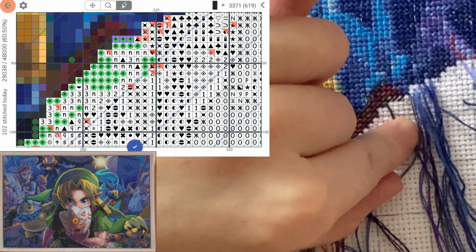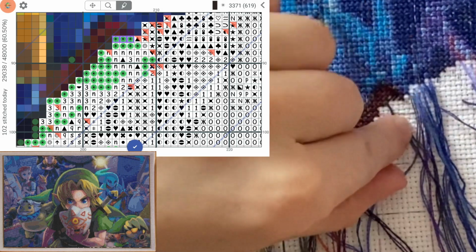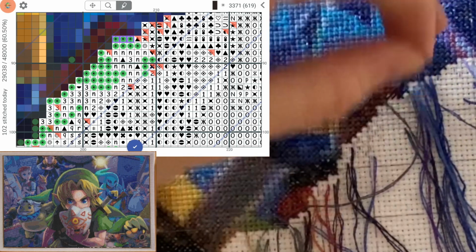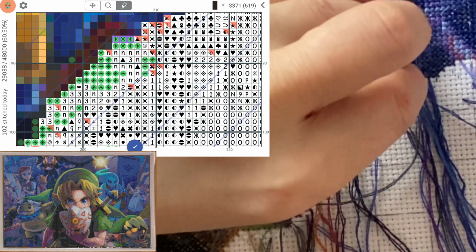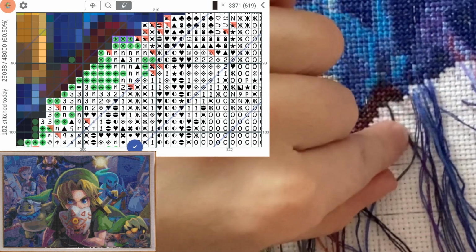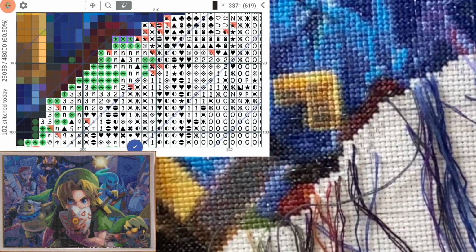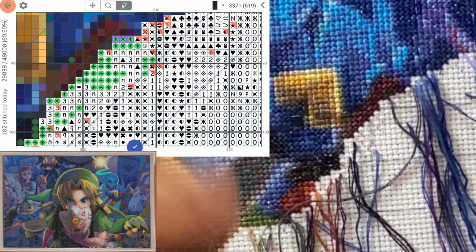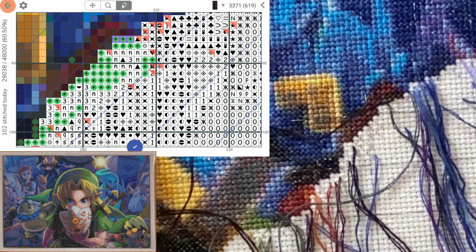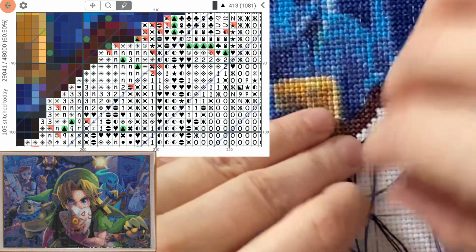Someone was saying on my Insta the other day how they love how all the little X's come together to make a picture. I find that really satisfying too. I'm not someone who can freeform draw. I can't paint, I can't draw, no good at it, but this I can do, making different pixels come together, basically. They're stitches, but they act like pixels, right?